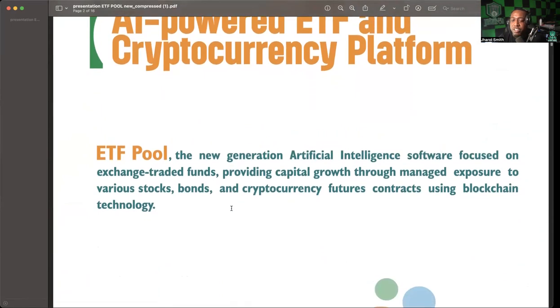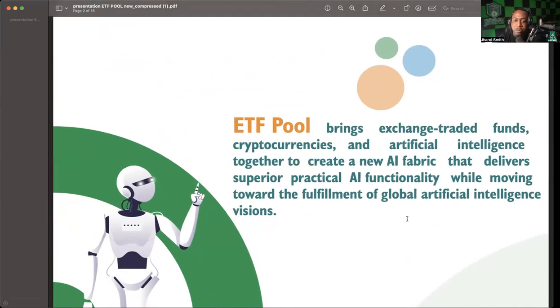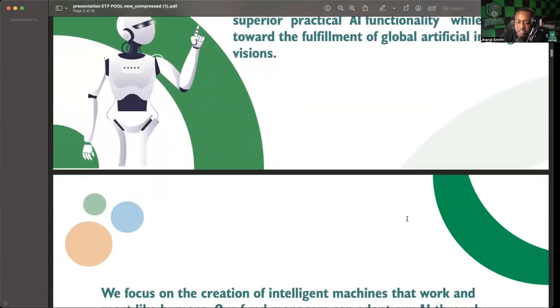ETF Pool, the new generation artificial intelligence software focused on exchange-traded funds, providing capital growth through managed exposure to various stocks, bonds, and cryptocurrency futures contracts using blockchain technology. ETF Pool brings exchange-traded funds, cryptocurrencies, and artificial intelligence together to create a new AI fabric that delivers superior practical AI functionality while moving towards the fulfillment of global artificial intelligence visions.